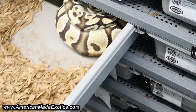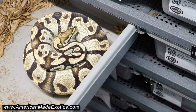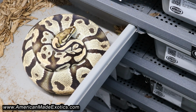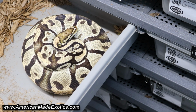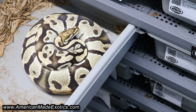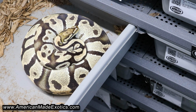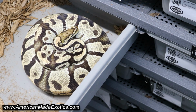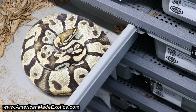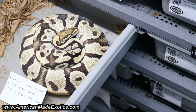Alright, so this is another duplicate clutch for the year. It's something I wanted to see last year and we didn't see it, so we ended up doing 2 pairings that were identical and both of them have already laid. And that is a Fire Orange Dream to a Jaguar Orange Dream Butter. I'd really like to see a Super Orange Dream Jaguar with the fire and with the butter. So we'll see what we get here, but I'm at least trying to see a Super Orange Dream Jaguar. I think that's going to be a really cool animal.